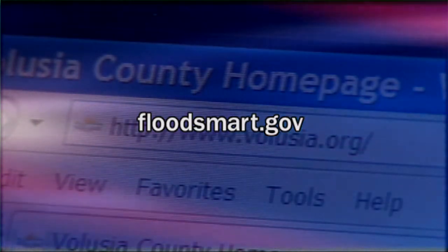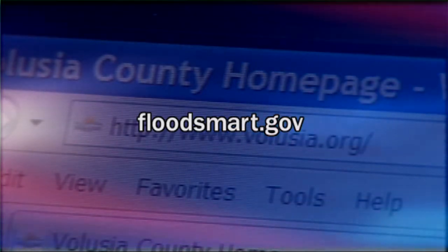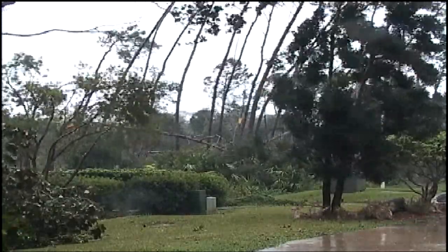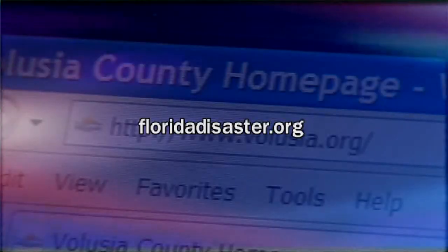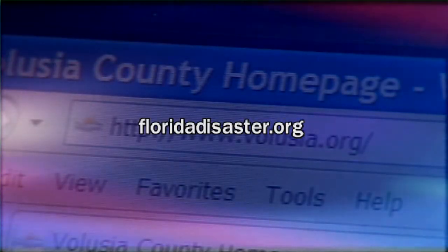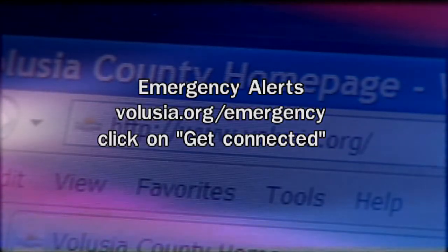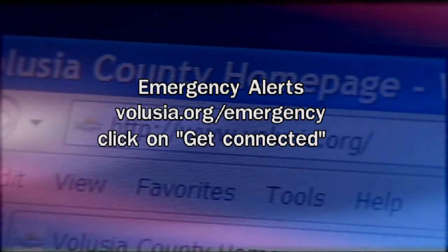The website can help you rate your risk, estimate premiums, and find an agent. In the event of an impending hurricane or other emergency, Volusia County will activate its Emergency Operations Center. For help creating a personalized family disaster plan, you can visit floridadisaster.org. If you would like to receive emergency telephone or email notifications or follow our social media feeds from Volusia County's Emergency Management Division, you can visit volusia.org/emergency. Then click on the Get Connected button on the left menu.